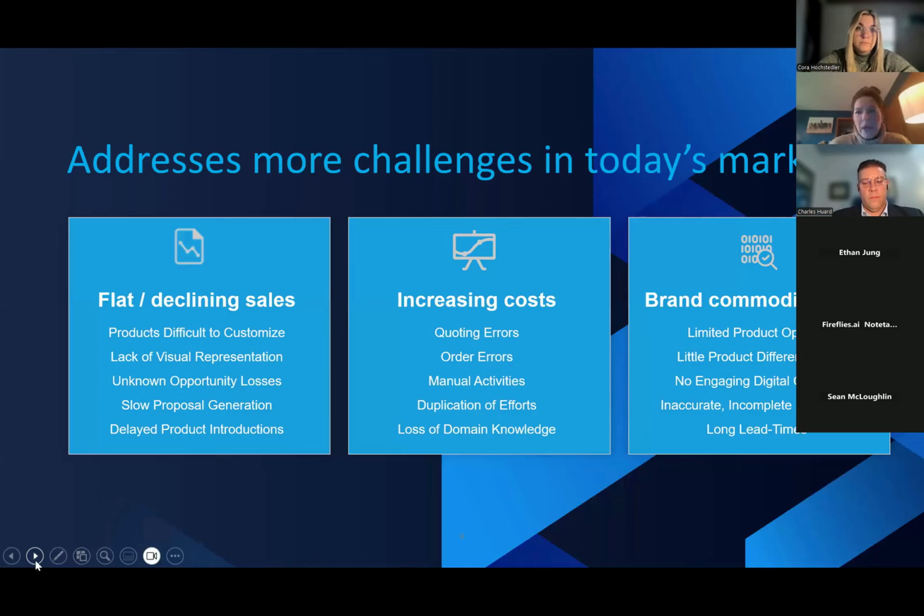CPQ addresses many challenges in today's market. Areas where CPQ excels, obviously this center box here is what we focus on: the reduction in quoting errors, order errors, manual activities, and duplication of efforts. But these outlying boxes are also where CPQ excels. Perhaps your products are difficult to customize when we talk about custom or complex products, lack of visual representation, unknown opportunity losses. And if I hop over to that last box, limited product options, little product differentiation, or no engaging digital content. CPQ allows you to bring all of that together across all of your selling channels.